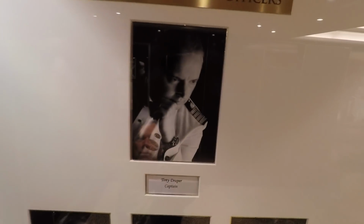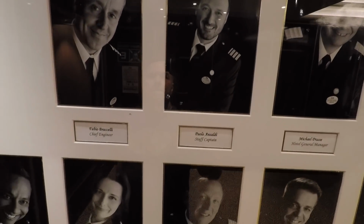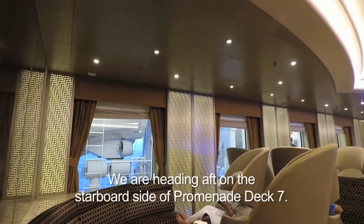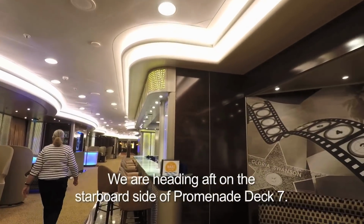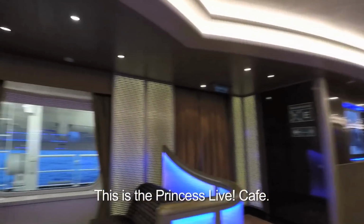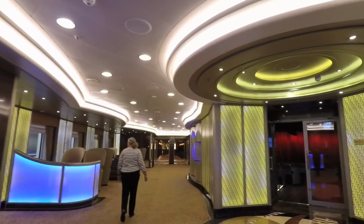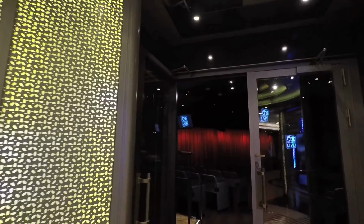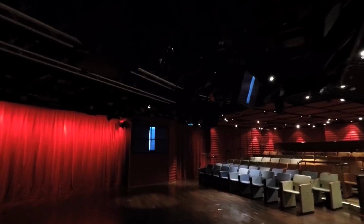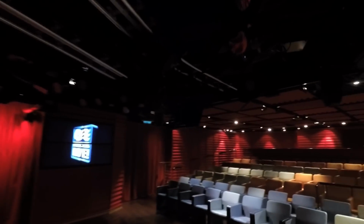Here's our crew, or some of them anyway. And this is called the Princess Live Cafe. So I guess this is part of Princess Live. This is actually Princess Live. And they actually record shows in here. We play a lot of trivia in here. I think they do karaoke in here. They have a lot of expensive equipment up there in the ceiling, including cameras and so on. But they record a lot of television shows for the ship's TV.